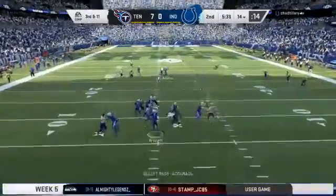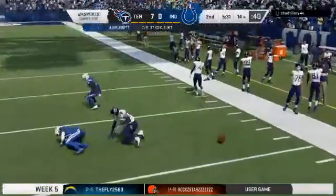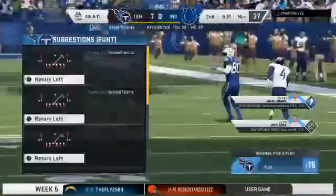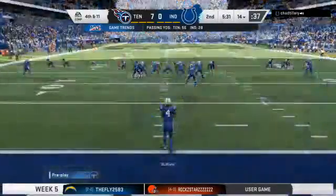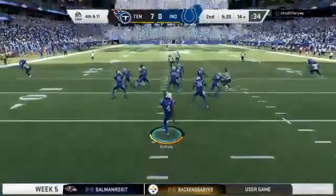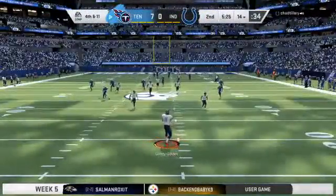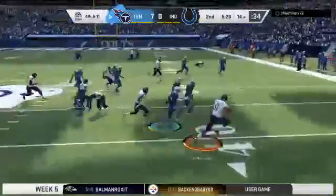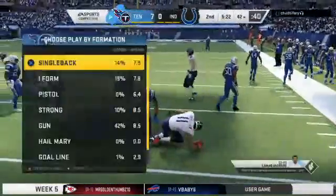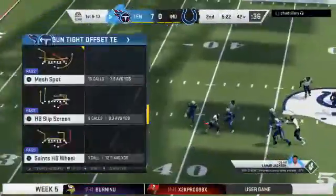Here's Brissett. And that will be incomplete. You can tell they were hoping for a flag there offensively. Several on the sideline motioning, hey, why not a penalty? Why not a penalty? What did you see? Yeah, I think you've got to let them play, and the officials are instructed, if there's contact coming from both sides, no flag. Let them fight it out. And forces 4th down. Give them 11 yards that time on the return, and it'll be Titan football.